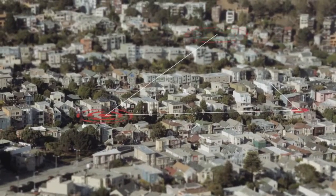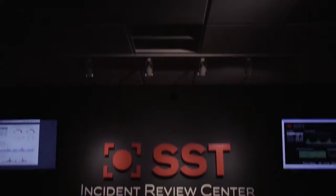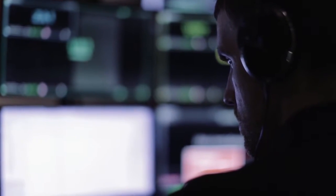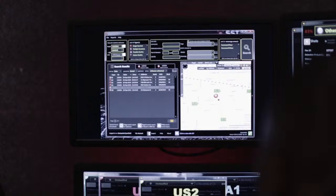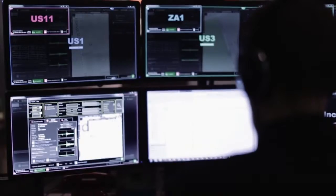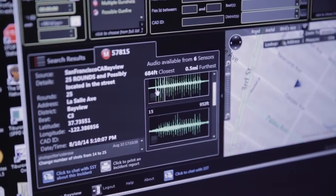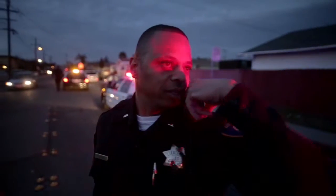Here's how it works. A gun is fired. Multiple sensors throughout a coverage area trigger an audio clip, which is sent to our 24/7 Incident Review Center. Within seconds, the center analyzes the data, confirming gunfire and the precise location of the shooter. With the gunfire sound verified and its precise location identified, an alert is published to police and on-site security personnel, who receive a dot on a map, number of shots fired, and an audio clip. With that, police can immediately dispatch help to apprehend the shooter, aid victims, and collect evidence at the crime scene.